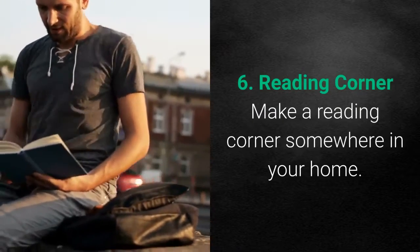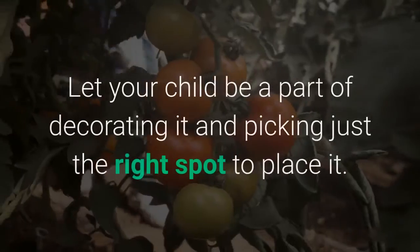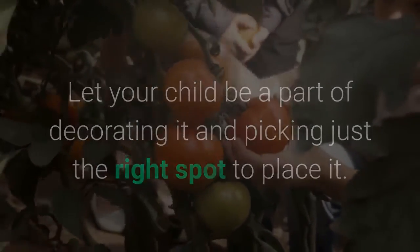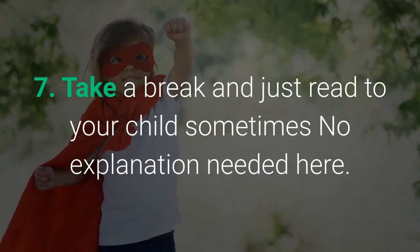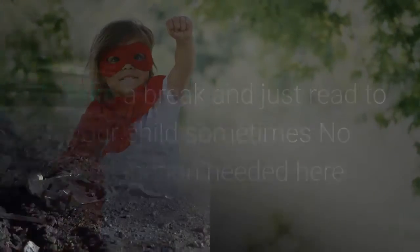6. Reading corner. Make a reading corner somewhere in your home. Let your child be a part of decorating it and picking just the right spot to place it. Add some bean bags or pillows, maybe a favorite poster on the wall or even some family pictures. 7. Take a break and just read to your child sometimes. No explanation needed here.